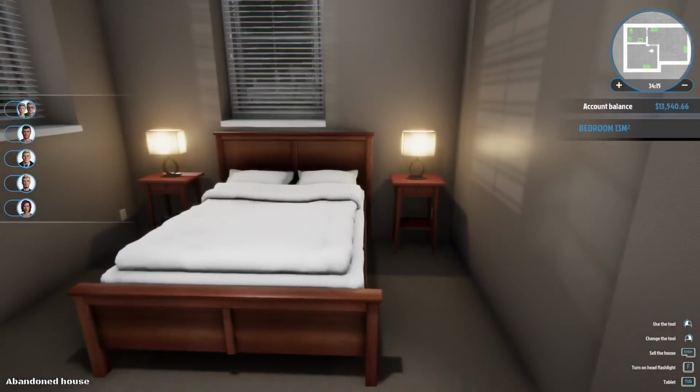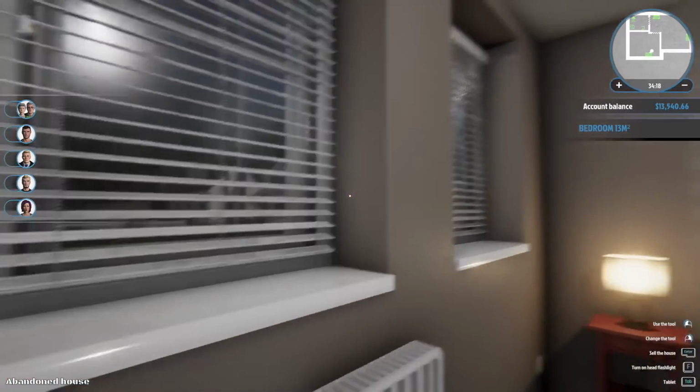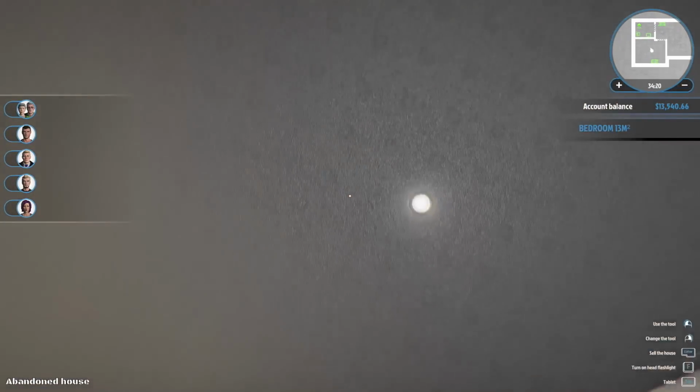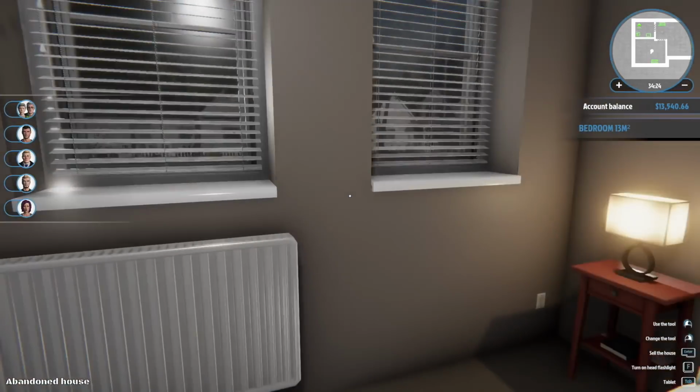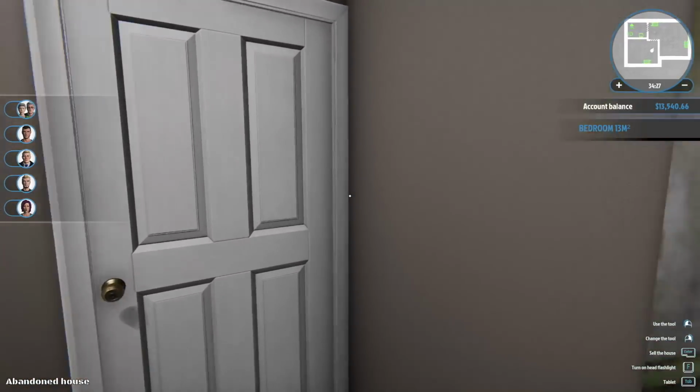Blah, I can't talk. And it's nice and cozy. You can sleep, and you got your blinds. You got your lamps on the side. There's one little light up there just in case for extra lighting. And for the most part, that is done. Guys, I think we are good.